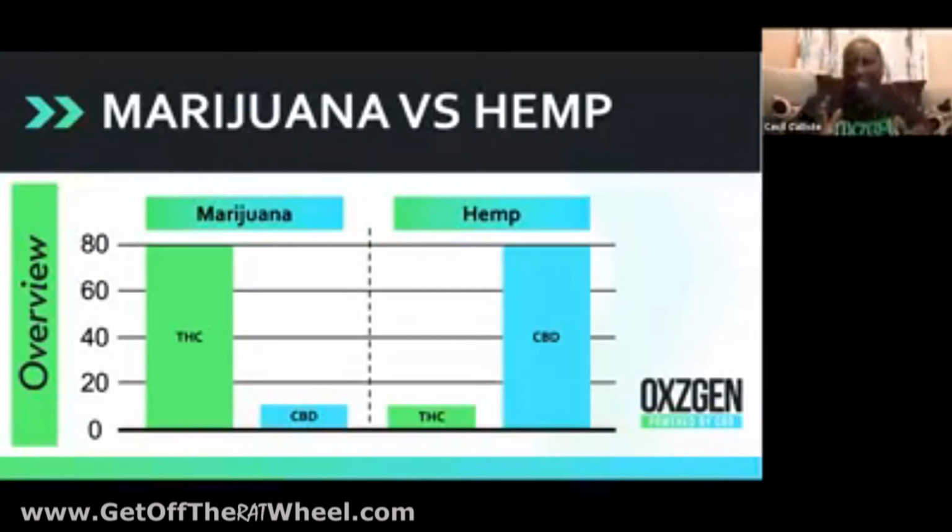Now, a lot of us have heard about marijuana. That's not something that's new to most people. And what we're familiar with in regards to marijuana is the fact that marijuana gets you high. Well, obviously it does that, as you can see here, because it's rich in THC. Now, THC is the psychoactive aspect of the plant that actually creates that high and gets people euphoric and all that crazy stuff, right?